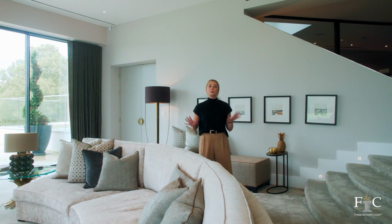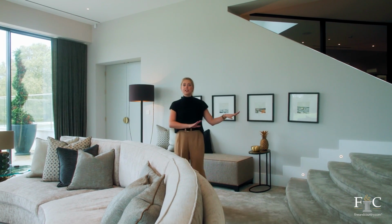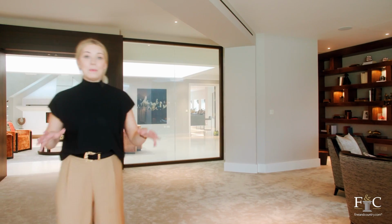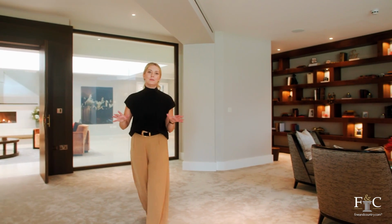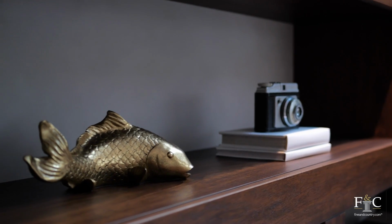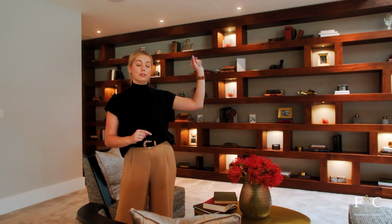This room is also split level, so you've got these few steps here that offer a natural separation from the seating area up to the living space. Up in this section of the living space, we have got this really cute little library corner, which you can see is well lit by a skylight just above.